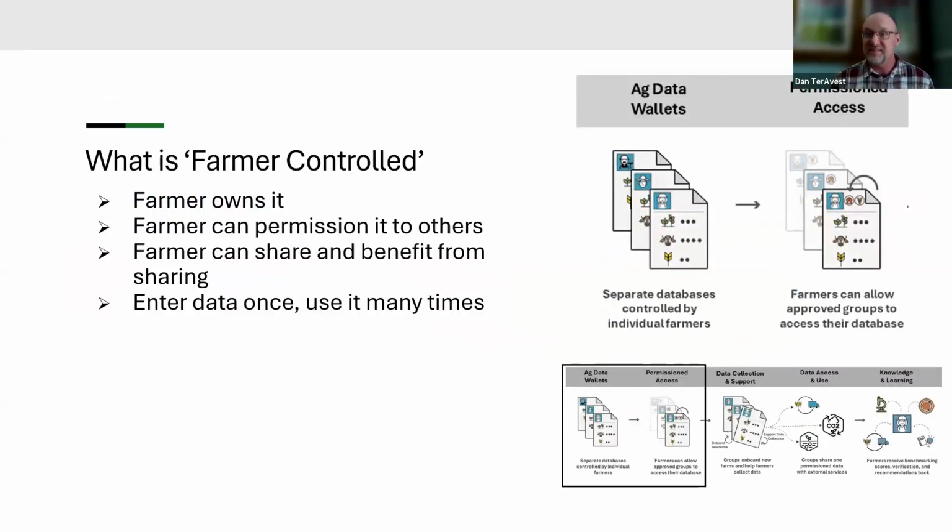First is this thing called Ag Data Wallets, a term that was coined by Open Team, and it's kind of what it sounds like, right? It's like your agricultural data is in a wallet that you have in your back pocket. It's portable. You take it with you. You own it. You decide who can see it, who can contribute to it, and who can use it. The goal here is to enter data once and use it many times. When I mentioned earlier that you fill out application A and it doesn't help B, can we get to where the data we put into application A already pre-fills that section of application B, reducing those transaction costs?